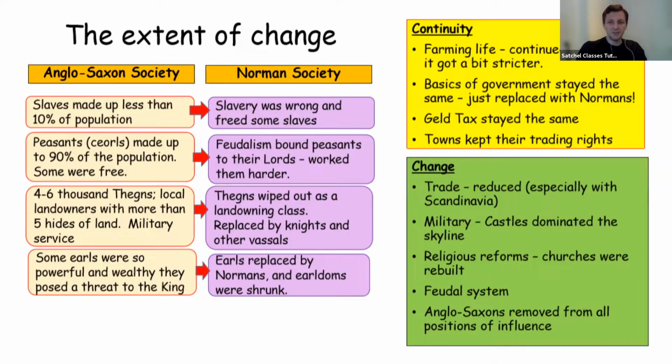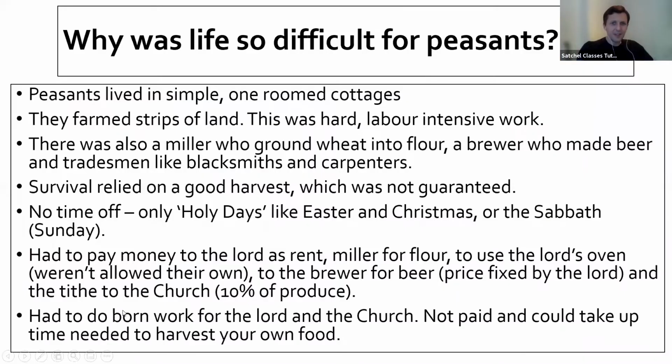The feudal system, as discussed, is already put in place, and Anglo-Saxons are removed from all positions of influence. So we're not going to allow these people that we've just conquered to stay in any sort of position where they may pose a threat. So I hope that sort of explains some of the changes they made and how the feudal system plays that role. But just briefly, let's take a look at this question.